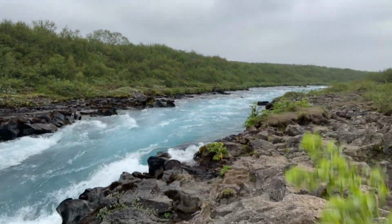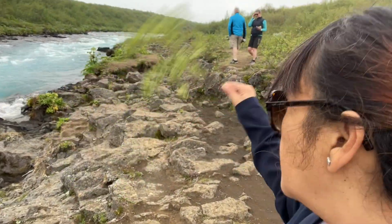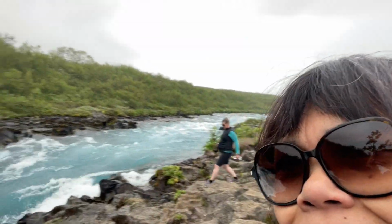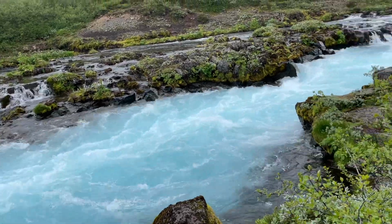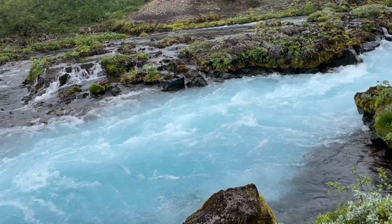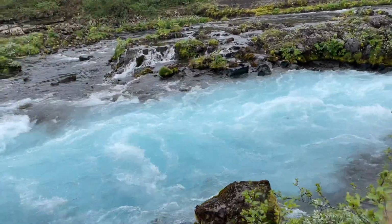And just in case you are wondering why in my video I was waving while I was recording, it is because there are a lot of flies. During summer here in Iceland, there are a lot of flies in the remote areas. So it is popular here in Iceland to wear a mosquito net on your head to keep the flies away. Too bad we didn't bring any.